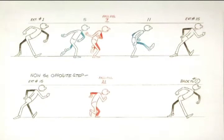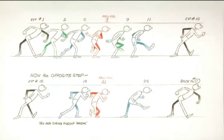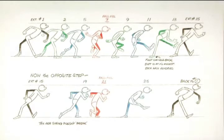Now the opposite step. On number 19, his left arm swing doesn't break, and on 25, his leg is twisted away from us. On 2, it's just an in-between, and on 9, the arm is still broken. On 13, the foot swivels back, the butt is at its highest, and the back arch reverses. So that on extreme 15, the butt falls on the contact.